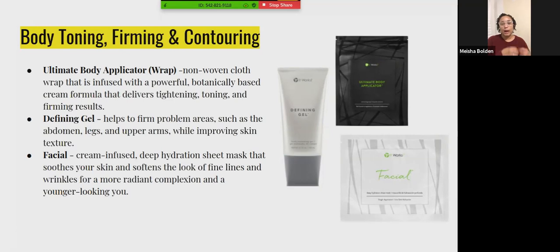So you can only use a wrap every 3 days or 72 hours. Whereas the defining gel has the same ingredients as the wrap, but you can use it on a regular basis. You can use it all day, every day, but it's just not as potent, but you will get the same results if you're using it regularly. The facial has the same ingredients as well. However, because the skin on your face is definitely a lot more sensitive, it's still potent, but not as potent. It kind of numbs it down a little bit because you don't want to mess anything up on your face. You're trying to take care of your face, not make it worse. So those are our body toning, firming, and contouring products.